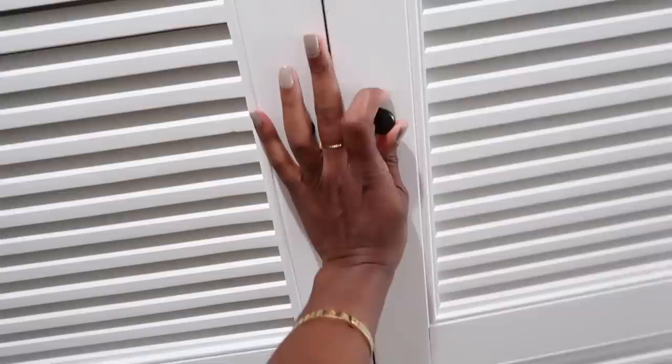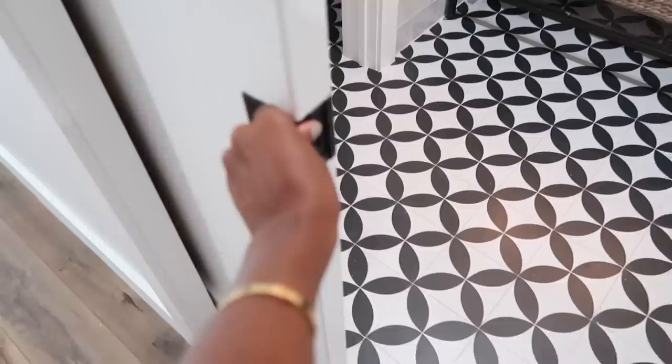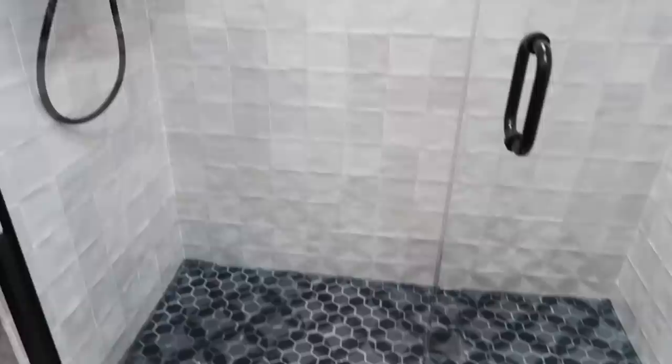And then you come a little further and to the right, you have this stunning bathroom. Now, I'm pretty sure the bathroom in my new home is gonna be very similar to this bathroom. I love the fixtures. I love the play on the black and the white. I love the floor tiles. It has a glass shower with a waterfall shower head. Love that for me.